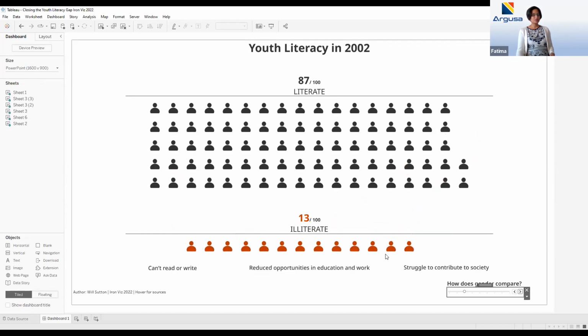And then what was the literacy rate? The literacy rate was 13 over 100 people were illiterate, which means they could not read or write. This is the definition of literacy. So of course they had much reduced opportunities in finding work, and of course they struggle to contribute to society because the kind of work you can find is very limited and also very strenuous and does not have a lot of added value.